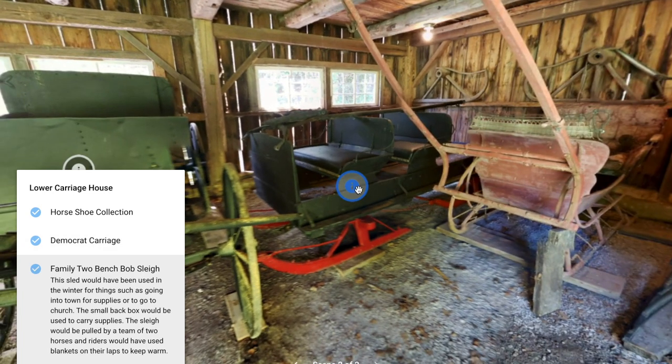Next to it, we have the family two-bench bobsleigh. This sled would have been used in the winter for things such as going into town for supplies or to go to church. The small back box would be used to carry supplies. The sleigh would be pulled by a team of two horses, and riders would have used blankets on their laps to keep warm.